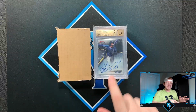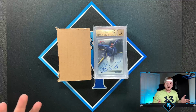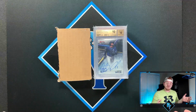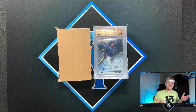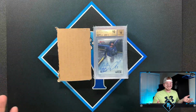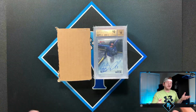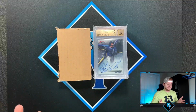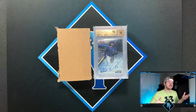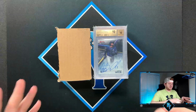I actually pulled it out of my own box, and at the time it wasn't even a big card. It's like a $90 card, and at the time that was a good value because I think I paid like $150 for the box. So it was like, oh cool, I probably broke even on this box even with the Tatis auto, but at the time he wasn't super hyped. So I was like, yeah, I'll grade it, and I got the crazy grade on it, and since then obviously he's doing crazy things, and this year he's playing just phenomenal. Yeah, it's gone up a little bit in value.